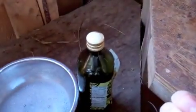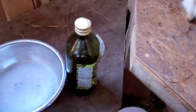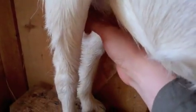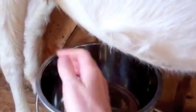Okay, and we're gonna use a little bit of oil to make it easier to milk. So I'm just gonna do that and I'll be right back. Okay, so before you start milking, you gotta get rid of the first drops out of each teat. Like that. And then I'm gonna grab my bucket. Now I'm only gonna show you a little bit of this because I have to hold her legs to make sure she doesn't step in the bucket or kick it over. Basically, that's it. You just start to milk.